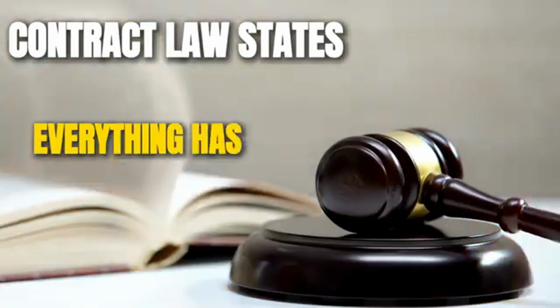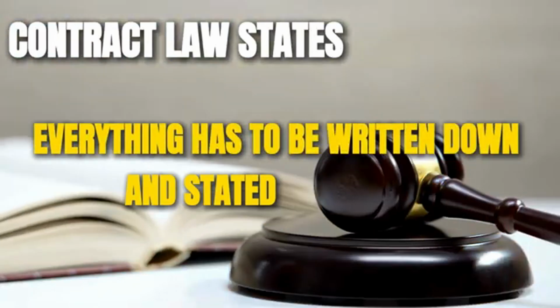So let's get right into it. Beneficiaries, in a sense, means SUKV. So if you're not aware, one, everything is contract law. So contract law states that everything has to be written down and stated out as law, right? If it's not written, then it's not law. Okay. So contract law is the most important thing on the planet.